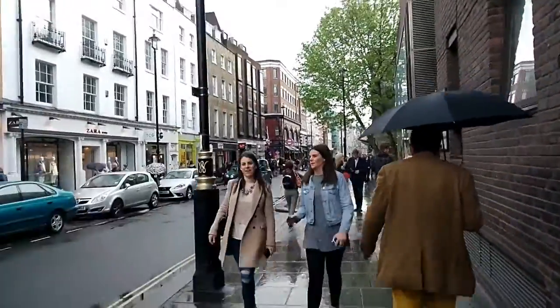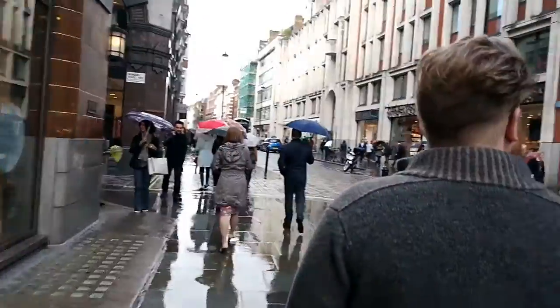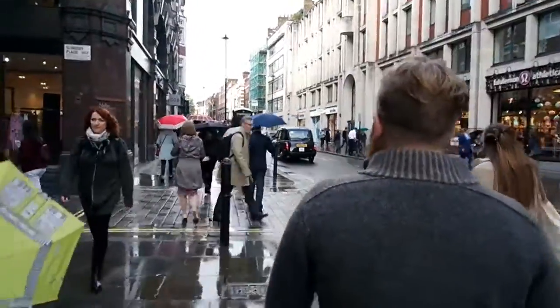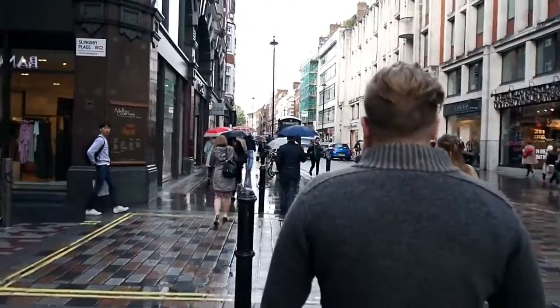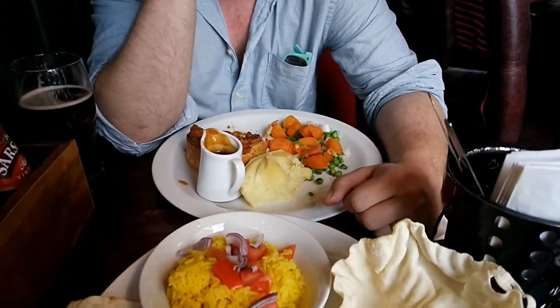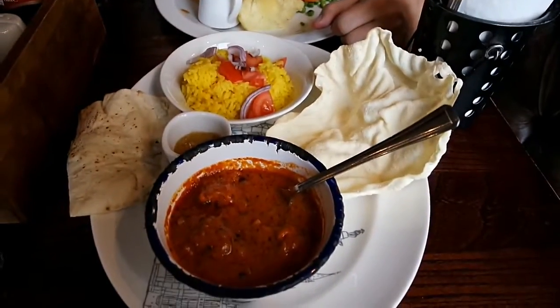It's located in the theater district, and so there was a bunch of great dining in the area. As you can see, the weather was a little dismal when we first got there, but it brightened right up. And of course, one of the first things we did was go and find a pub.